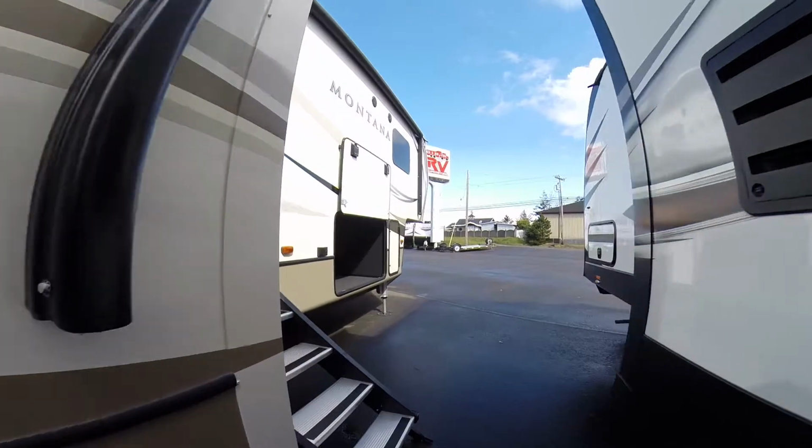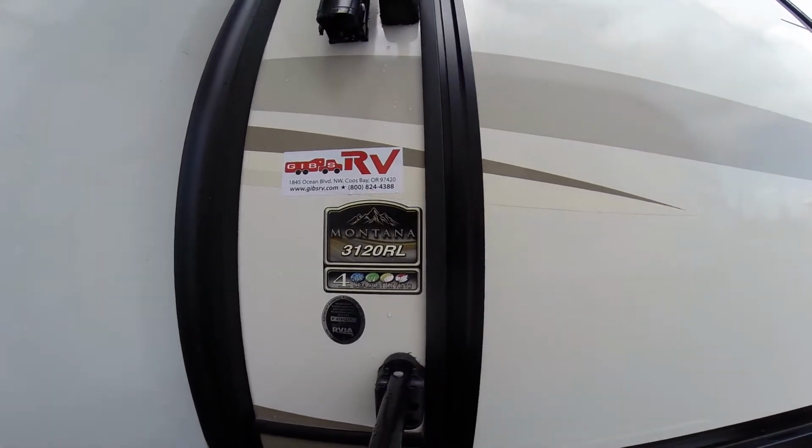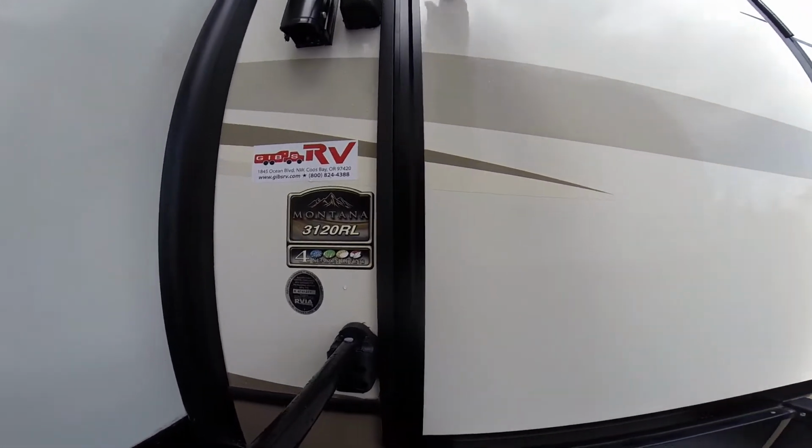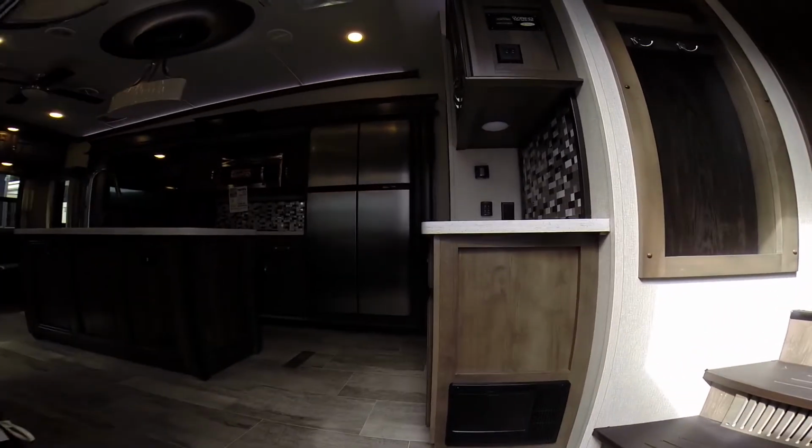I think it's like 14 years now. It's been the top one. There it is, 3120RL, four-season insulation. That means you're going to stay comfy no matter what the weather's like outside. Inside, it's going to be just the way you like it.